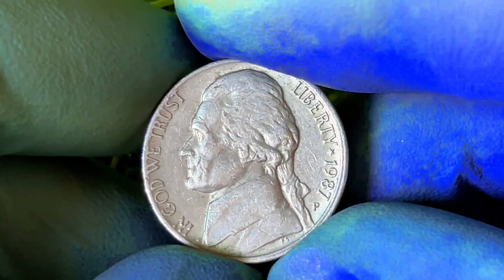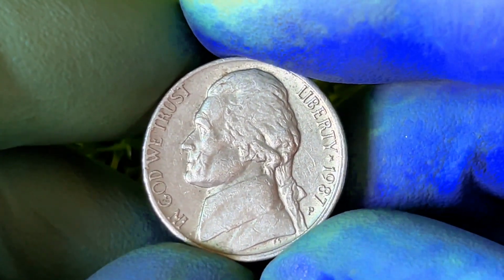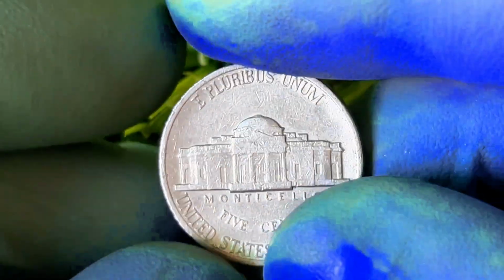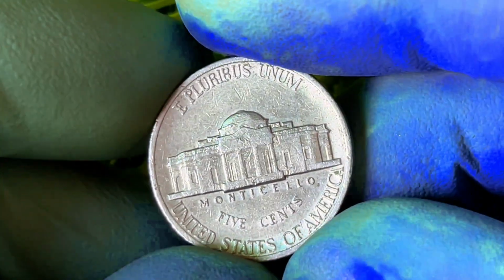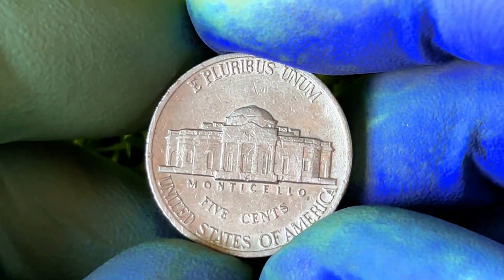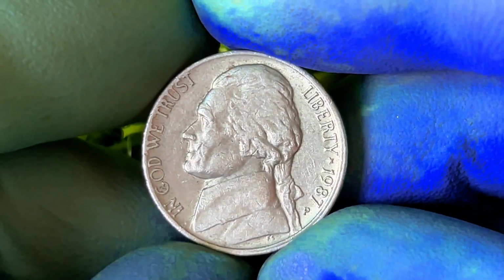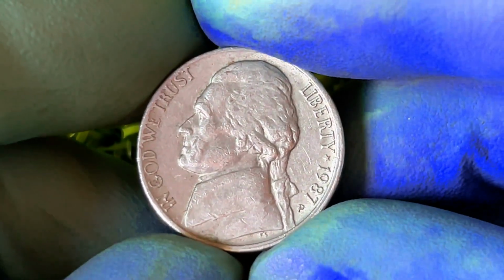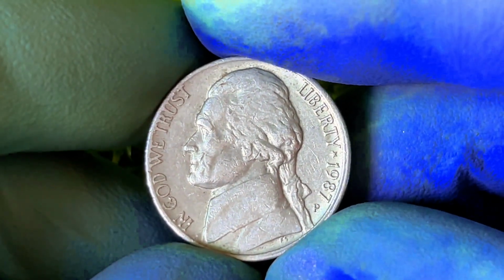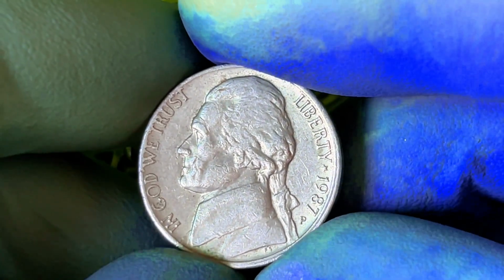Some coins display what's known as a full-step reverse, crisp, unbroken steps at the base of Monticello on the back. That level of detail means the die struck perfectly, capturing the sharpest possible image. Only a handful of nickels survive with those full steps intact. As the story unfolds, you begin to realize this isn't just about money. It's about discovery. It's about the thrill of the hunt, the feeling that something ordinary could hold extraordinary power. The 1987 P nickel reminds us that greatness often hides in the everyday.